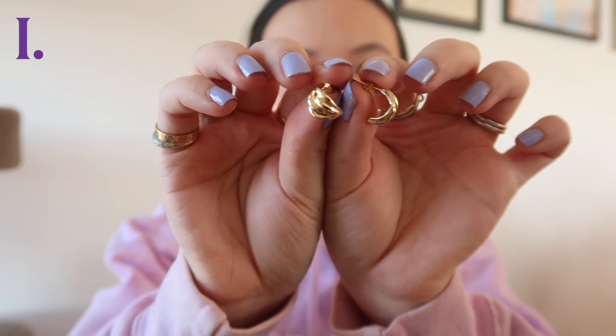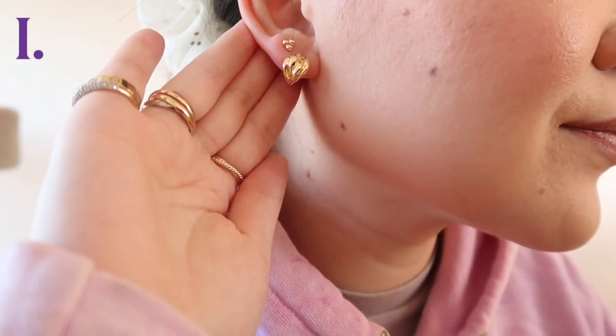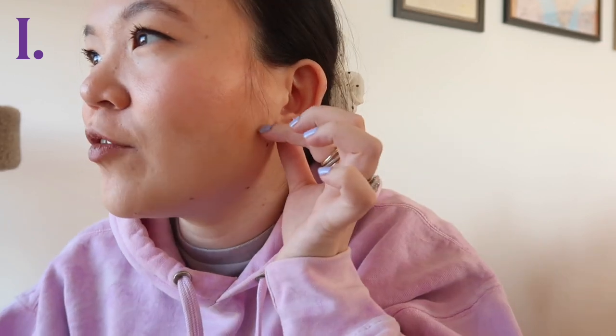This first pair is such a dainty but statementy pair of studs. They're super lightweight. I can't even feel them in the ear, but they do give off a statementy vibe, kind of a half croissant, I would say. And I also love how they shine.